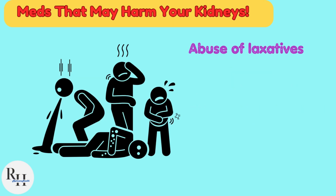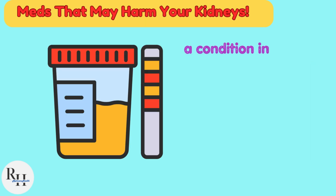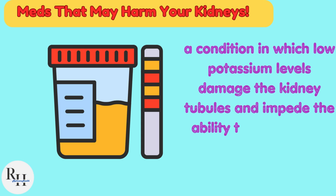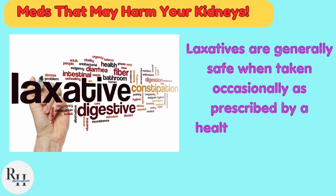Abuse of laxatives can cause severe potassium depletion, which can result in hypokalemic nephropathy, a condition in which low potassium levels damage the kidney tubules and impede the ability to concentrate urine. Laxatives are generally safe when taken occasionally as prescribed by a healthcare provider.